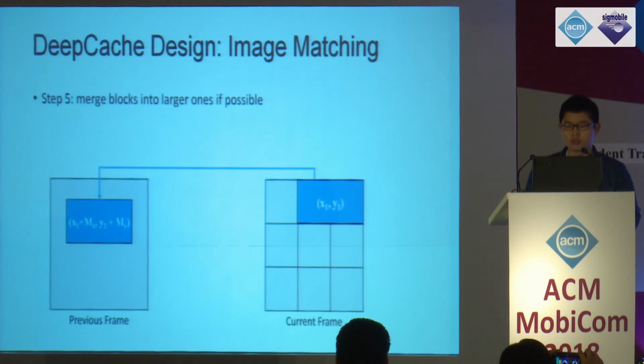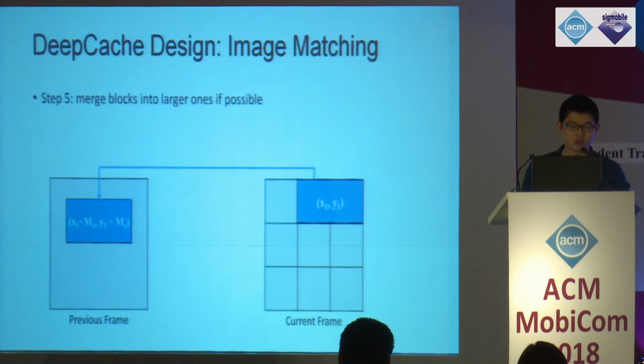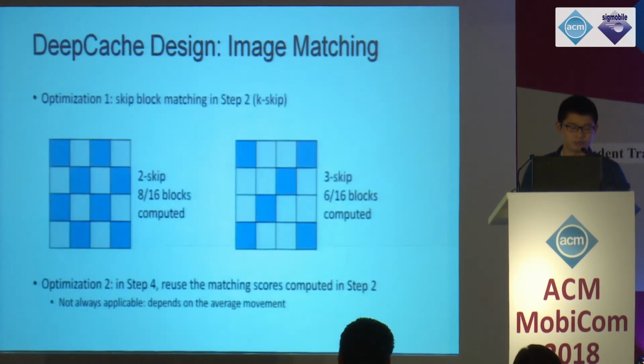So finally, we merge the reusable regions into larger ones because each block we just matched has the same offset, which is the average movement of the whole image. So such merging is feasible.